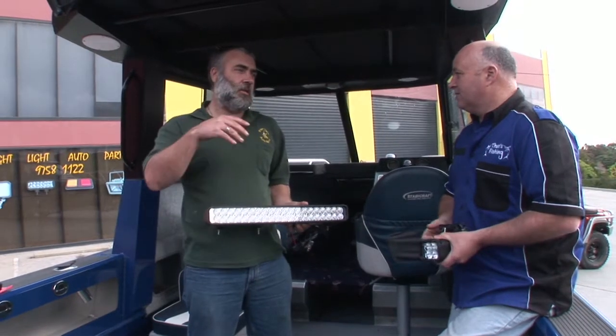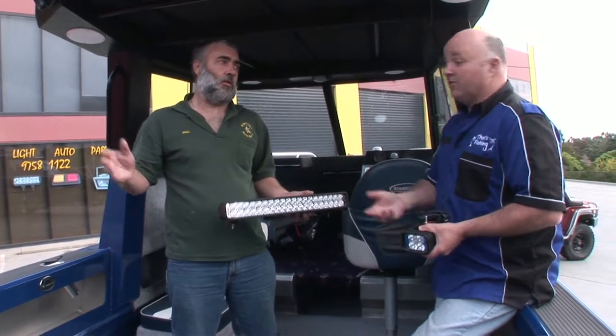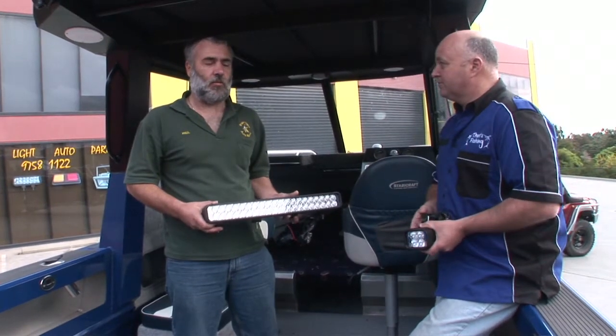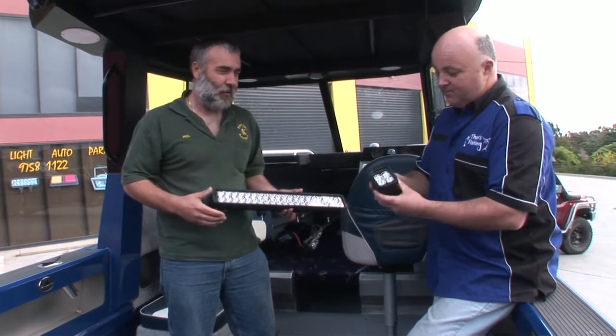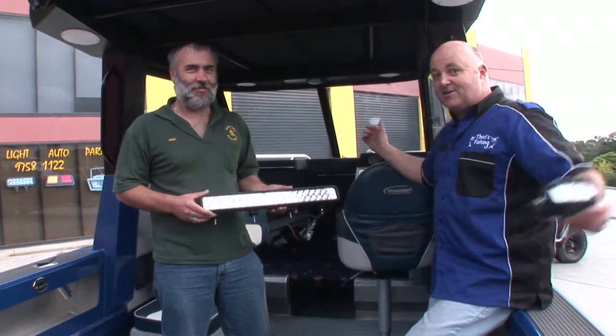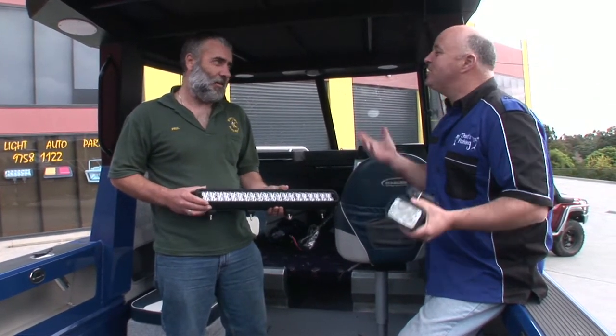If you're coming into a dock area where there are multiple boats, or onto the boat trailer as well. So that one's the baby of the family, this one's in the middle, and then you should see the big one. It's huge, it's got 100 LEDs. Where would you use that?